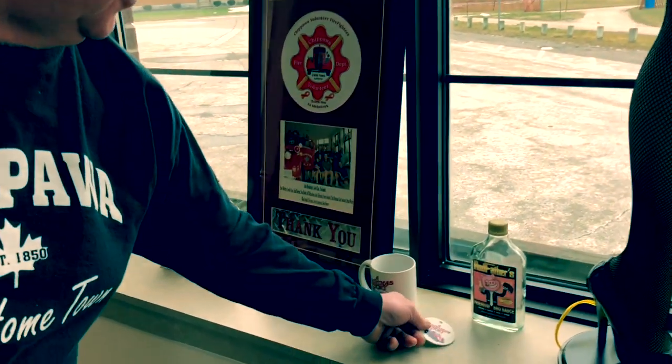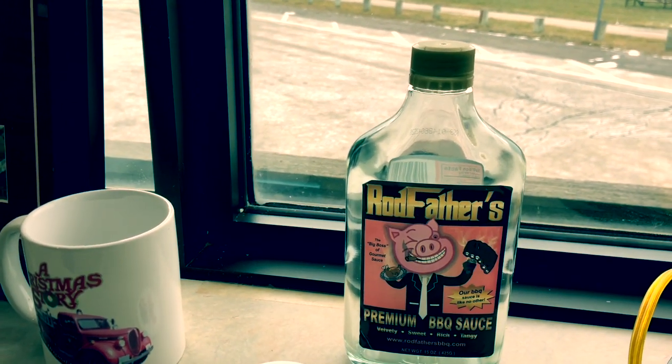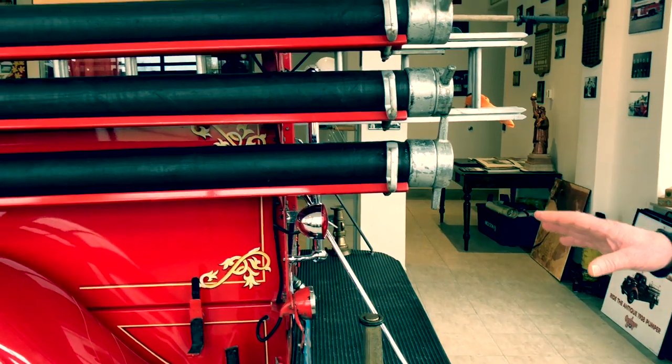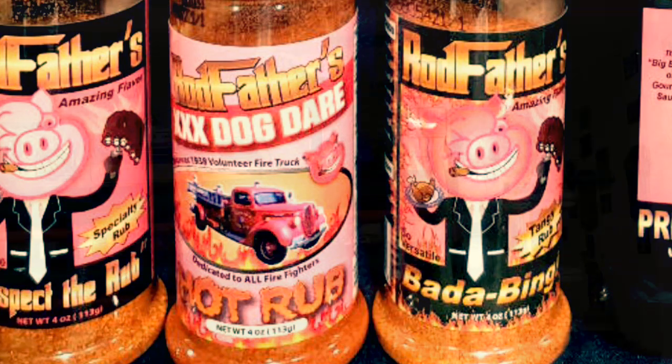And then last year, Ian Petrillo, who played Ralphie's brother, is involved in Syracuse, New York. He hooked up with the Rodfathers, and they did a barbecue rub honoring the volunteer firefighters, and they have our fire truck on the label. Oh, really? That's so cool. It's crazy how the movie lives on.